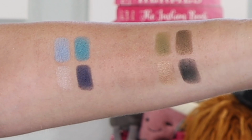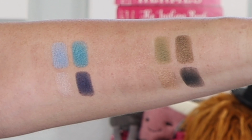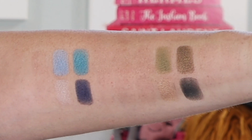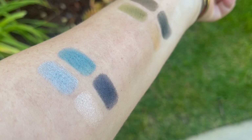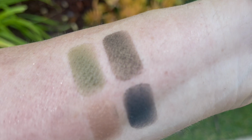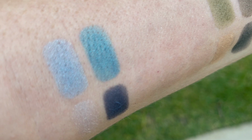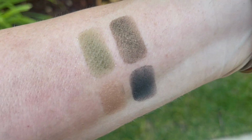But let's first take a look at these in both studio and natural lighting. So here we have these as you see them laid out in the pan on my arm in studio light. We have the Azure Blue Sea on the left, obviously, and Seagrass on the right, the more neutral shades. And there they are in studio lighting. But to really see them and really focus in on the texture of the shadows, let's take these outside into the warm California sunshine. Here they are in natural lighting, and I think that is just where you will see them better. Obviously, you can tell which one is Azure Blue Sea and which is Seagrass. That's pretty obvious there.